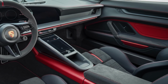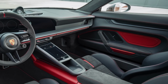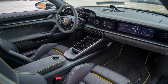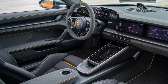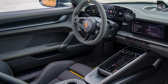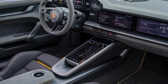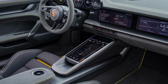Green stitching and 911 Dakar badging emphasize exclusivity. Behind the seats, cargo space takes the place of the rear bench, giving enough room for gear or weekend bags, yet Porsche hasn't stripped it bare. You still get dual-zone climate control, high-quality audio, and the Porsche Communication Management infotainment system with navigation, Apple CarPlay, and Android Auto. The Dakar is an off-road fighter, but it doesn't ask you to give up comfort or daily use either.